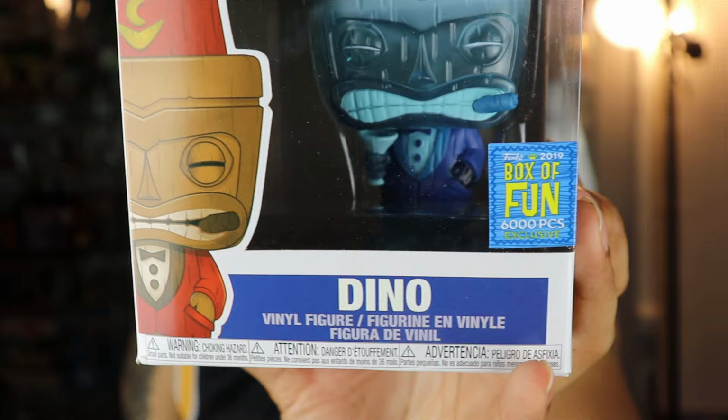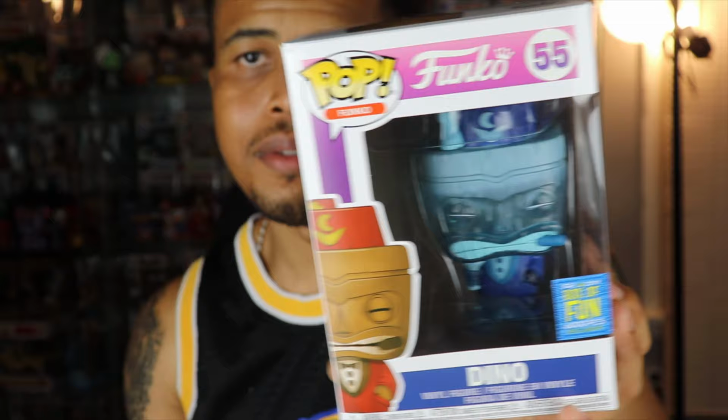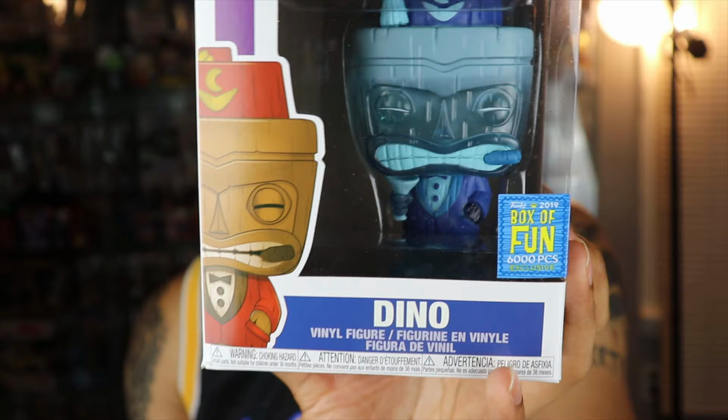The thing with Spastic Plastic for me is I just don't know the characters. You don't grow up with them. You don't know anything about them because they're not on TV or anything. You don't have any feelings toward this character. So they're kind of whatever. They look cool, but, nah. I'd rather have something else. There you go. It's Dino.